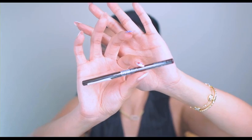I am going to line my eyes a little bit. I did get this NYX Professional Makeup Vivid Rich. This is a retractable liner, and this is in the shade Smokin Topaz. I definitely leaned into the cool tone grays.